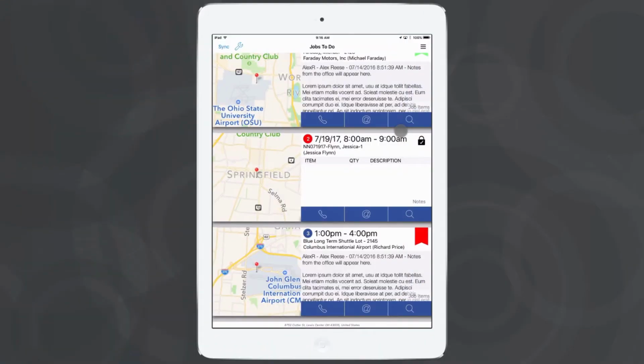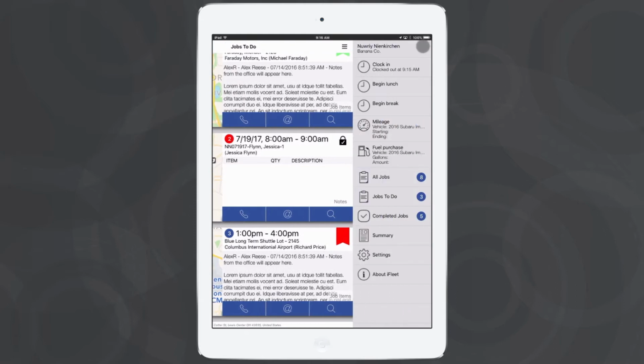So now that we're back in iFleet, we can take a look at how this new update is going to affect our technicians. The first thing is, we'll open up our iFleet dashboard. And you'll notice that when I clock in for the day, I no longer receive a prompt to confirm whether or not I'd like to clock in, which will remove a step from your process.